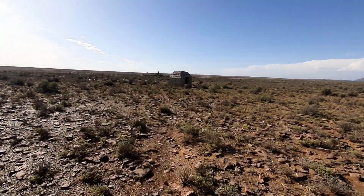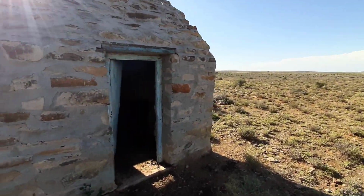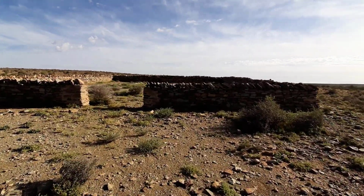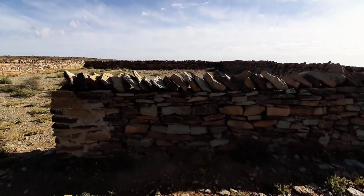I am headed to a smaller house. Wowza. Sounds much smaller. Window. This structure over here is a kraal where they used to keep the sheep.